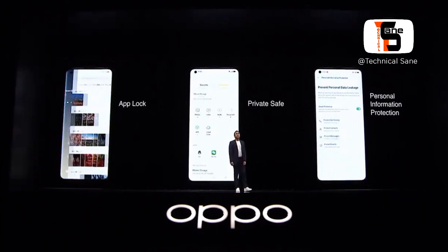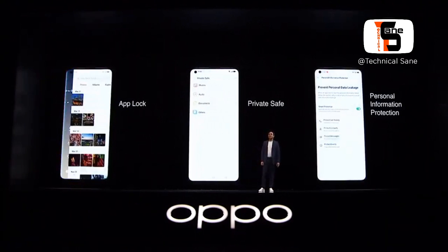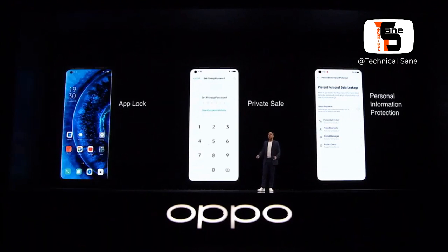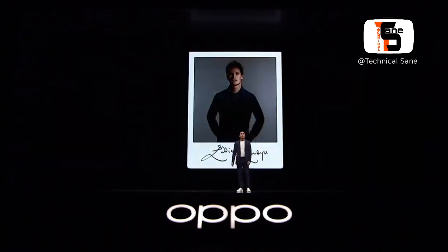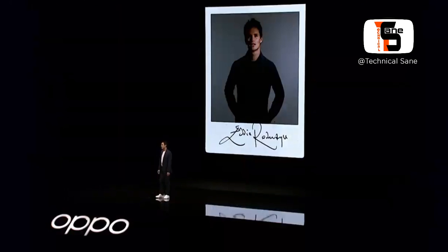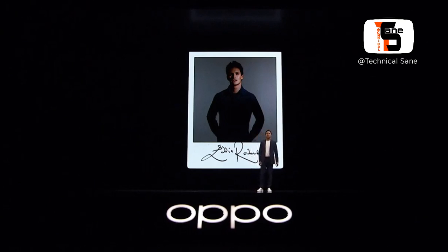The Find series embodies Oppo's spirit of exploration and pursuit of excellence. And we would like to announce that Academy Award winner, British actor Eddie Redmayne, has become Oppo's global brand ambassador. His passion in performing arts and pioneering spirit of exploration embody the spirit of the Find series. So here is a clip of Eddie with the Find X2.